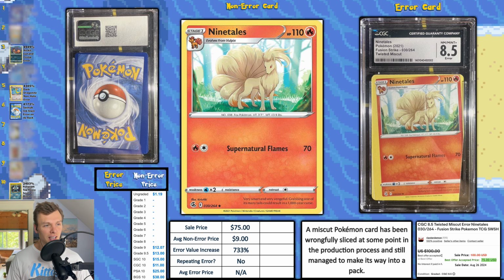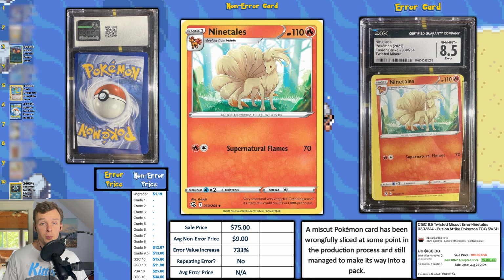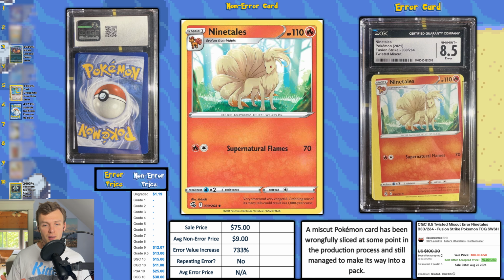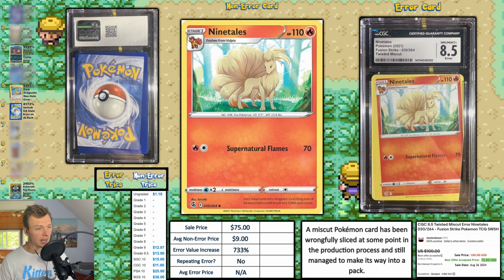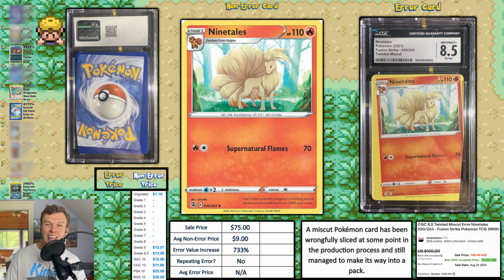I don't know what really has to happen for that to be cut like that. I feel like I've seen a lot of different orientations of Pokemon cards where they're severely miscut, but the Pokemon card shape itself is still intact. So I don't know, I'm not a miscut expert, but it's always cool to see each miscut is different and unique in its own way. This got graded a CGC 8.5 and sold for $75 this week.